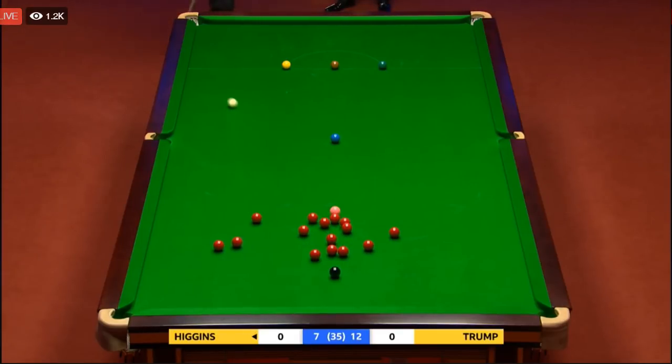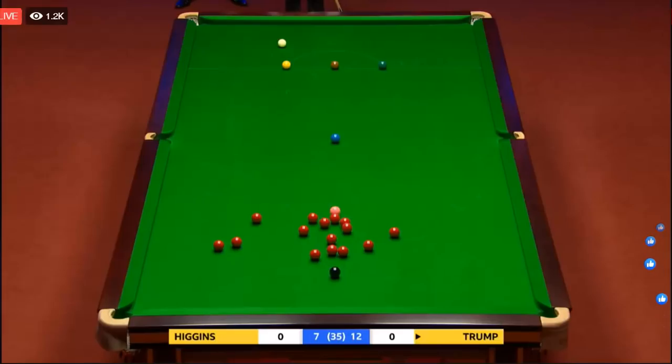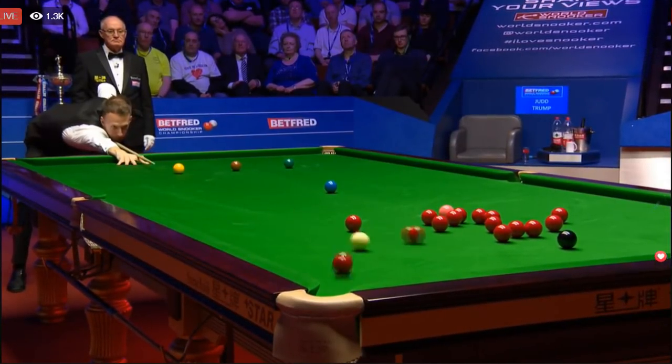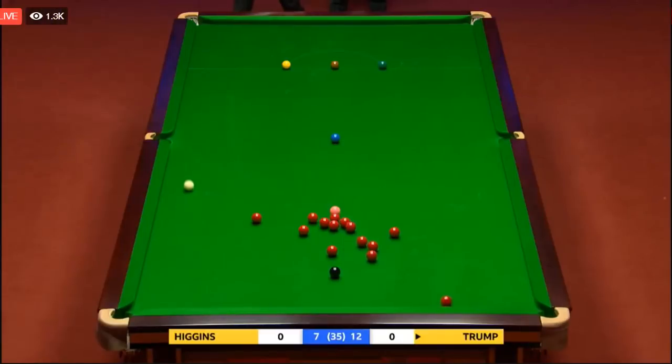This looks pretty good. Excellent shot from John Higgins here. And if he's covered the red, may not have covered it. Maybe on this red. And he can use the other red here to get back to balk as well. Lots of topspin. Done.